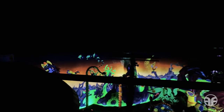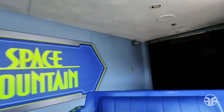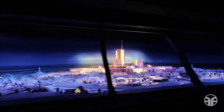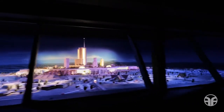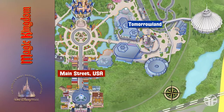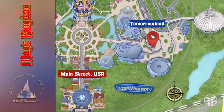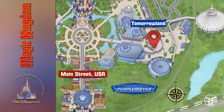You will even have the opportunity to peek behind the curtain from scenes of attractions like Buzz Lightyear's Space Ranger Spin, Space Mountain, and the Star Traders retail shop. During your journey, don't miss the architectural model for Progress City, the prototype for Epcot. We'll head northbound, up Main Street USA, then turn east and head towards the Tomorrowland Transit Authority People Mover.